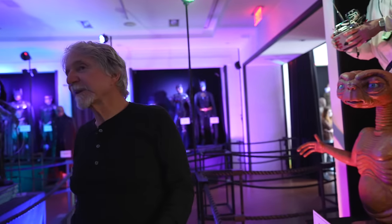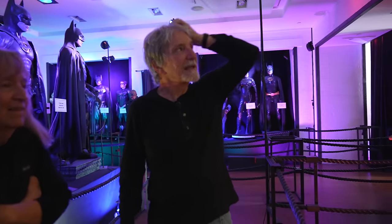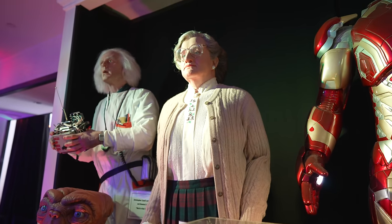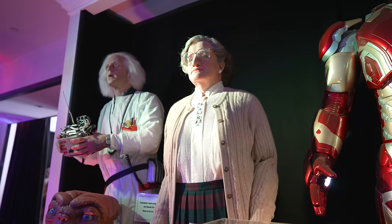Now, Robin Williams was a good friend of mine because I worked on Mork and Mindy for 3 years. So here he is as Mrs. Doubtfire, one of his most famous roles. He's in a hero costume, and that includes his wig, his glasses, and his earrings. So that's all from Mrs. Doubtfire.